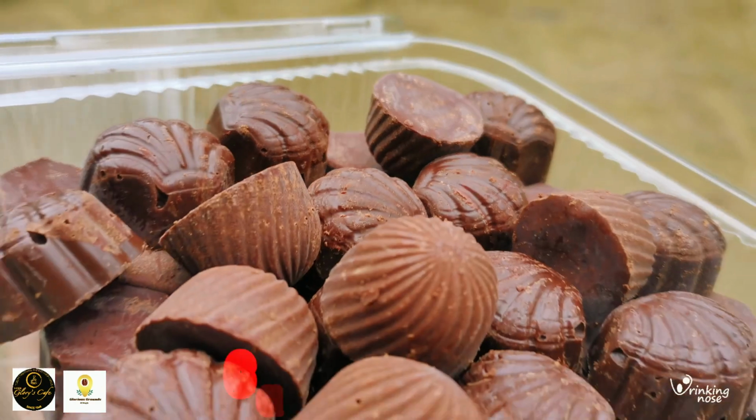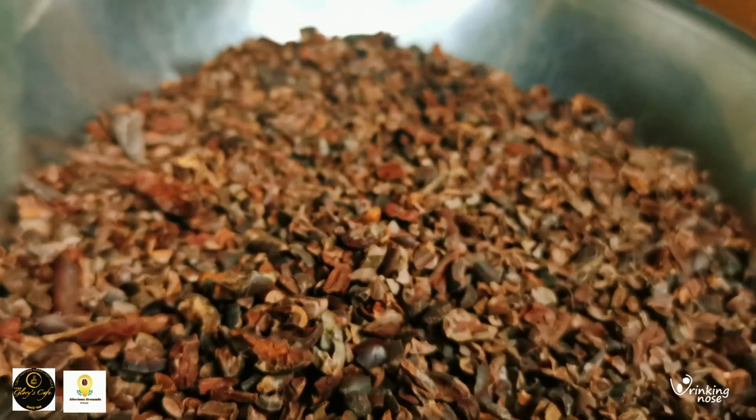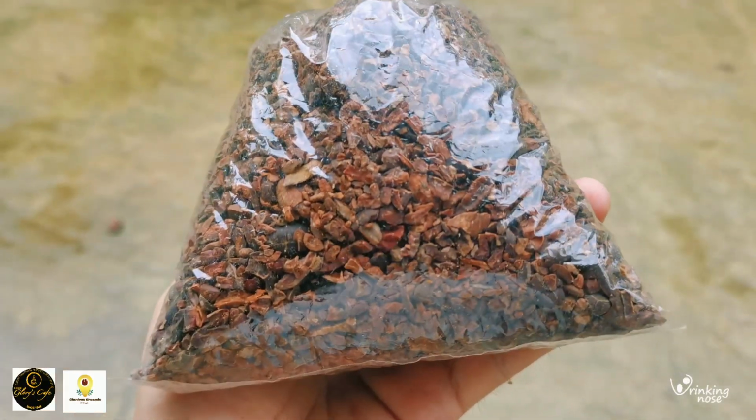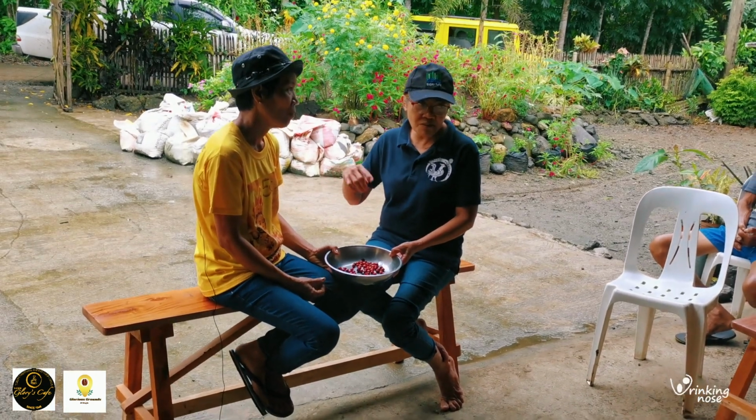Ari ila cacao tableya or cacao chocolate. Cacao nibs are small pieces of crushed cacao beans that have a bitter taste but a chocolatey flavor. Proceed na ta sa coffee or cherry processing.